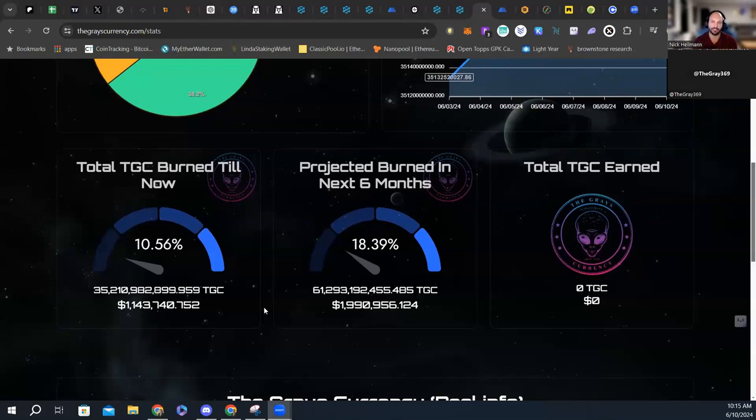A portion of that is used to buy back the PTGC off the open market and burn it, and another portion is used to buy back the PTGC and give it away to holders and stakers. So while you're sitting here holding, you're earning PTGC, which is a deflationary asset, which has a history of going up and to the right, which means big APRs for you, more valuable tokens because the supply continues to decrease. And it looks like you guys are projecting in the next 6 months, you'll have 18.39% of your total supply burned, which is pretty crazy.